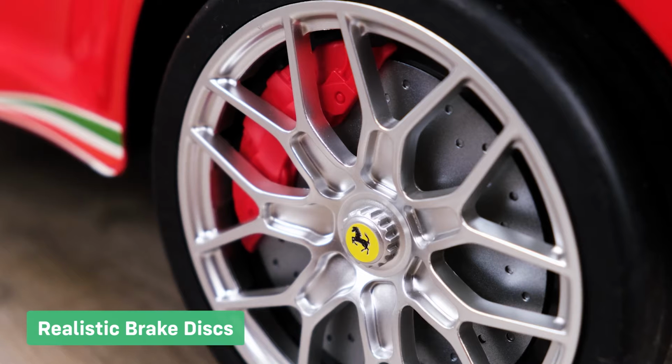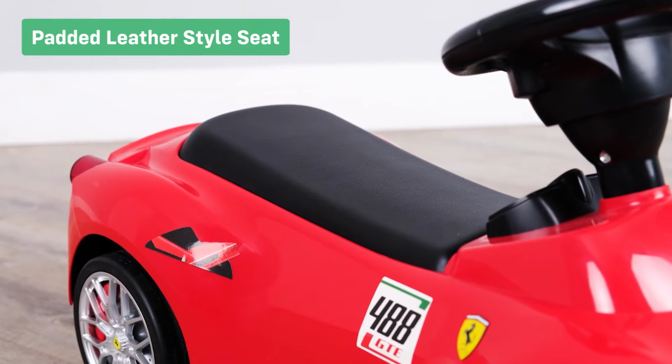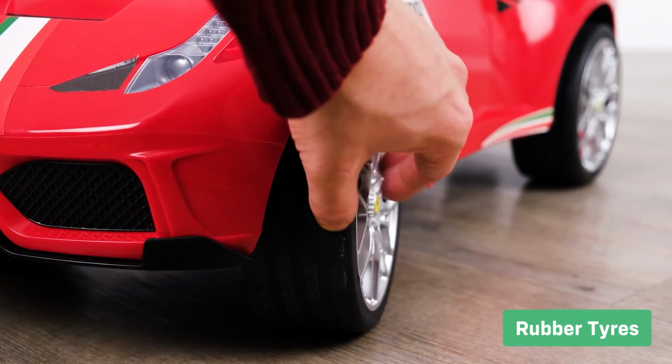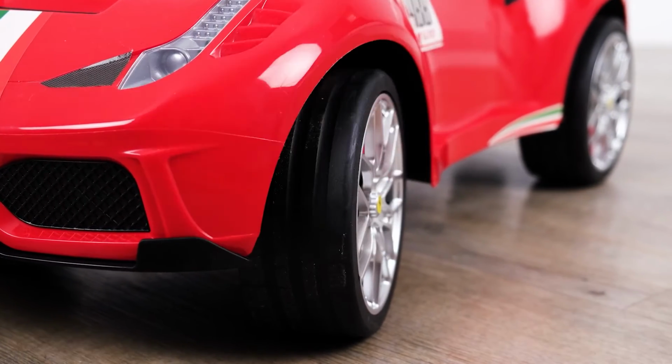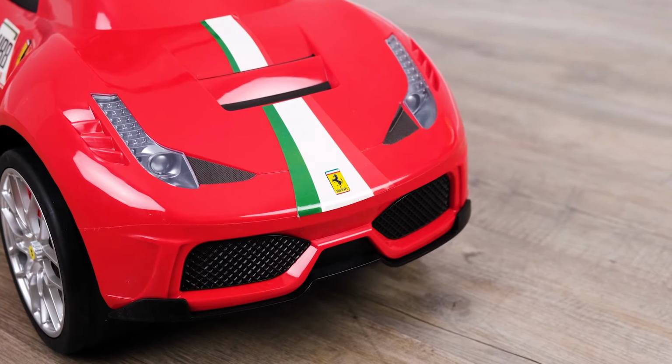Let's take a look at the premium features. Check out the realistic brake discs, padded leather style seats. Rubber tyres make the ride more comfortable for your child whilst giving the car more grip. The livery on this car has been designed to spark your child's imagination.